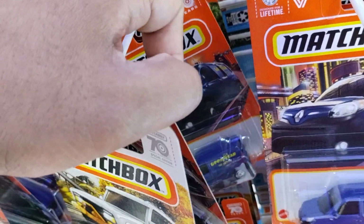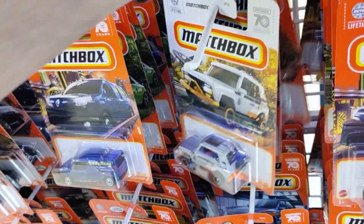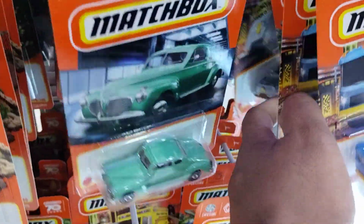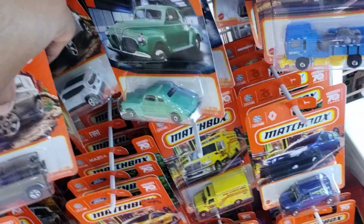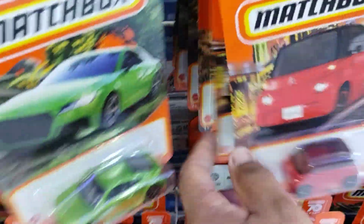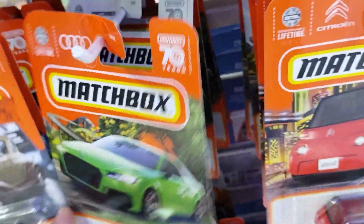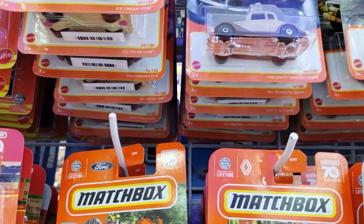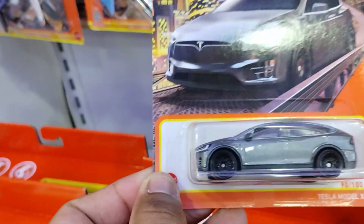Alright, nothing there. Fiat, Mustang. Audi, yeah, okay, nothing. All leftovers, all right. No Commodore so far that I've seen. Audi, then Master, Tesla Model X. That's good. Right, a little back.